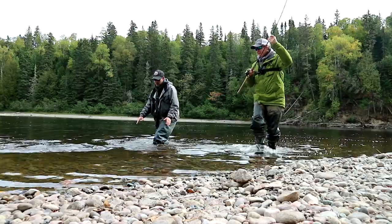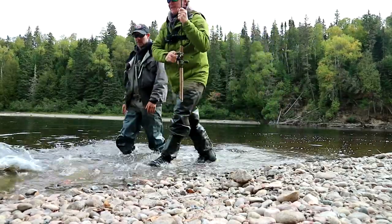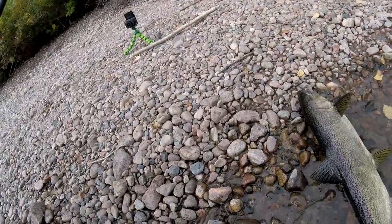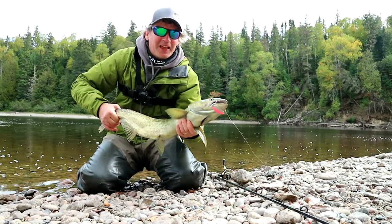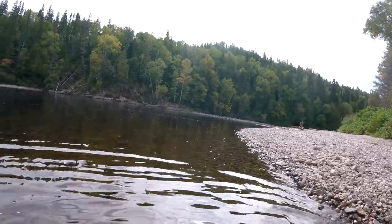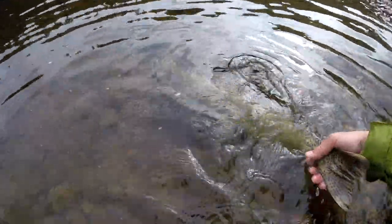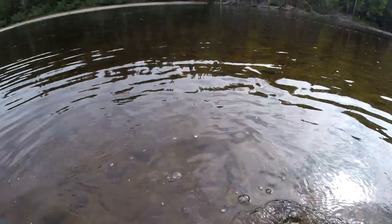I'll beat him right at that. There he is. Well, it's not the prettiest one, but it's another fish nonetheless. Action's been pretty consistent. This is awesome, so gonna get her back. So again, she's done spawning, but we'll let her live out her days here and get her back. But there you go. Got lots of spunk for being a spawned out fish.